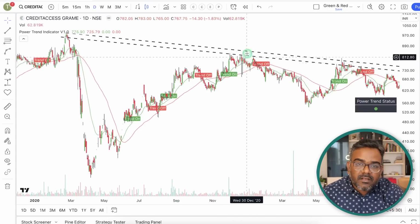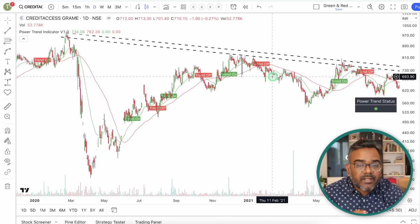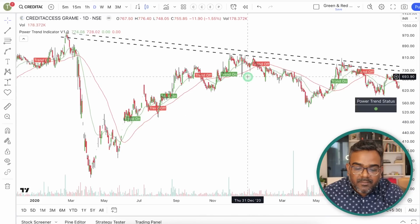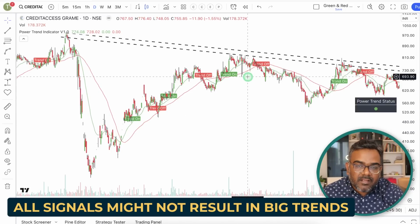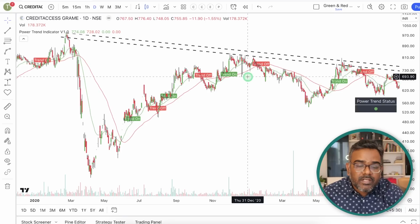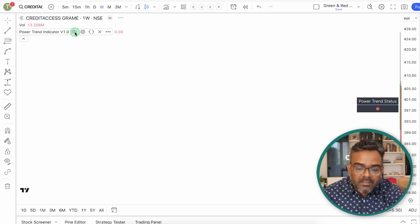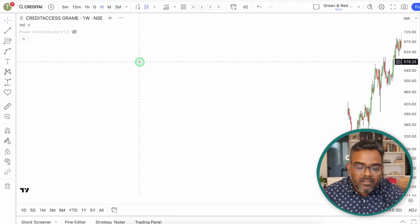Until the stock breaks out from the base, I would not buy, at least. You can go ahead and buy the stock here, here, here, but these are not going to be really big trends. A big trend develops when a stock breaks out from a very large base. By large base, again, let me explain. A large base is when a stock is breaking out from a very long consolidation.